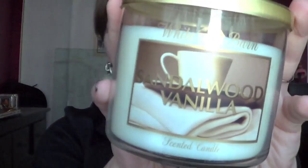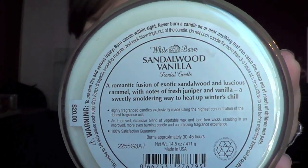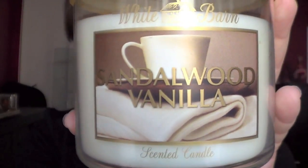Then I got Sandalwood Vanilla, and this was kind of on a whim. It says a romantic fusion of exotic sandalwood and luscious caramel with notes of fresh juniper and vanilla, a sweet smoldering way to heat up winter's chill. So you can see that there, and the picture is just blankets and a tray. So this is like a warm, pretty smell. Like it's a smooth, creamy, warm smell.